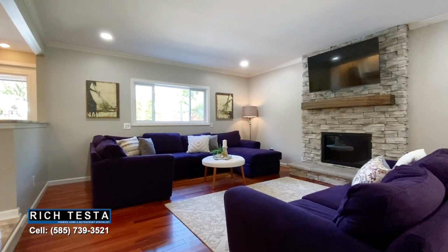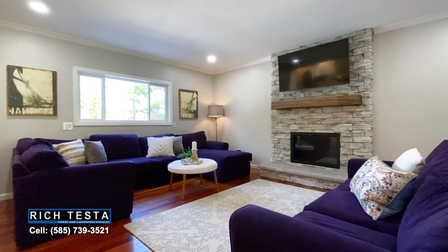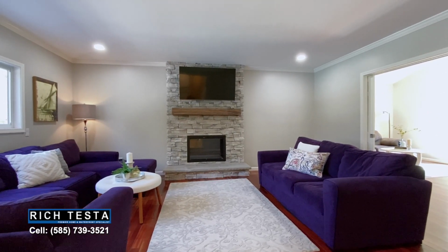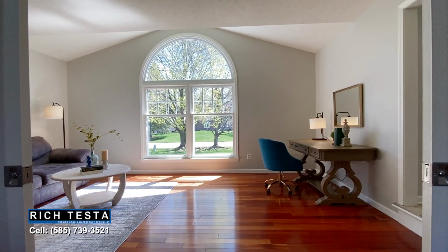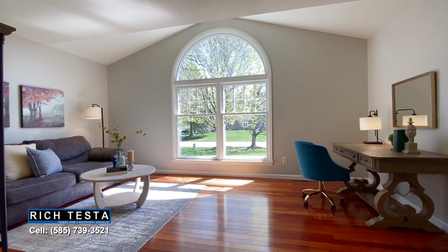Plus an entertainment-sized family room with a gorgeous stone fireplace with a rustic wood mantel, crown molding, Brazilian cherry hardwood floors, and pocket doors leading to the cathedral ceiling living room with a palladium window and those stunning hardwood floors.